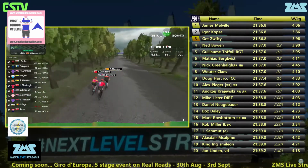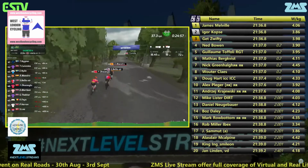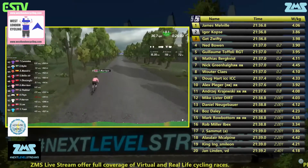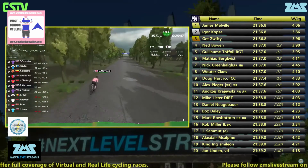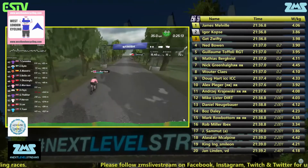1 or 2 seconds difference between 11th and 12th, and that was where we had a bit of a gap on the road, and it was difficult for those riders in that second group to try and close it back because we'd lost that draft. So it was a good move from the people at the front. And it's Dave Morrison then just coming up to the line, grabbing some points for his West London team.